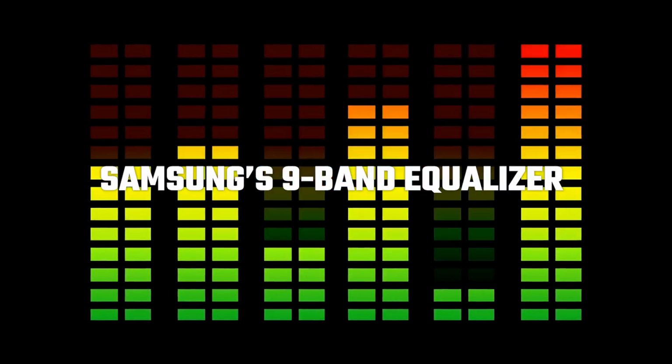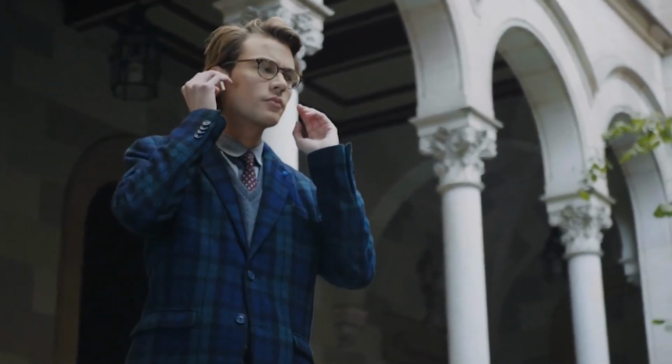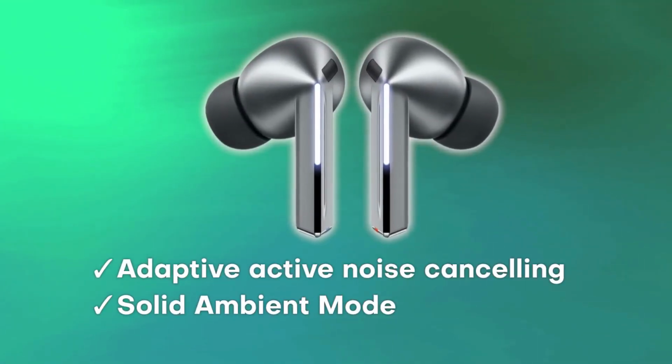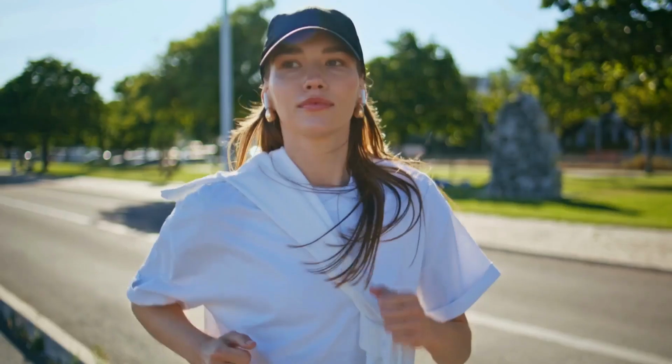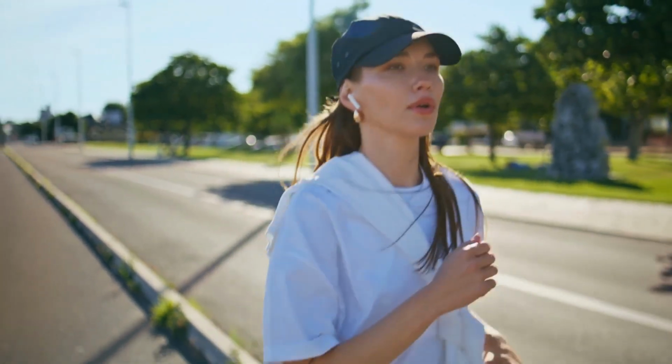They do lean bass heavy out of the box, but Samsung's 9-band equalizer gives you enough control to push them toward a more balanced or brighter sound, if that is more your style. You also get adaptive active noise canceling and a solid ambient mode. The adaptive ANC adjusts itself as your surroundings change, and the silicone tips provide good passive isolation on their own, which helps during commutes or in busy environments.